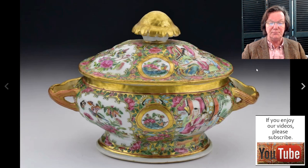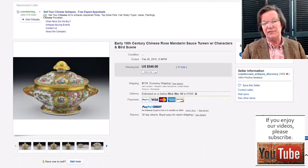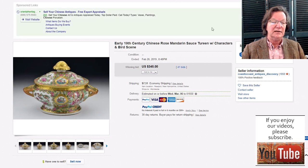And I think it was a good buy, $345, a very reasonable price for that. All right, that seems to be sort of the range that a regular one would bring. And you get one with this much color and how it glows so much, and the gilding on it was still in good shape. I think it was a nice buy.